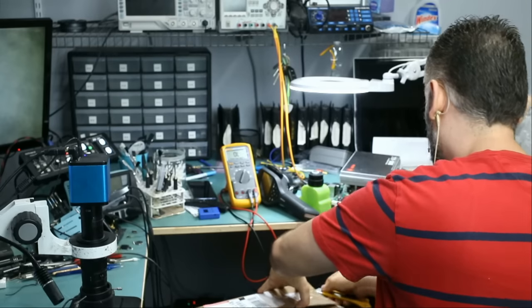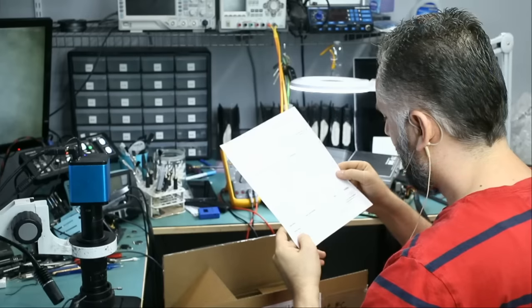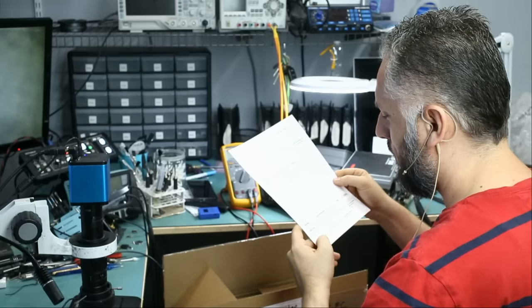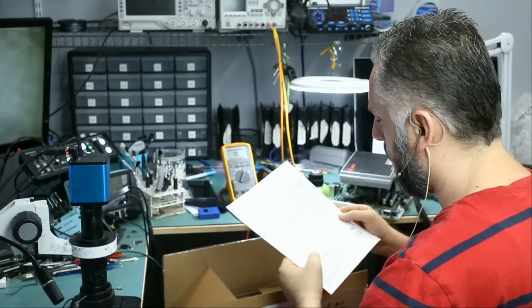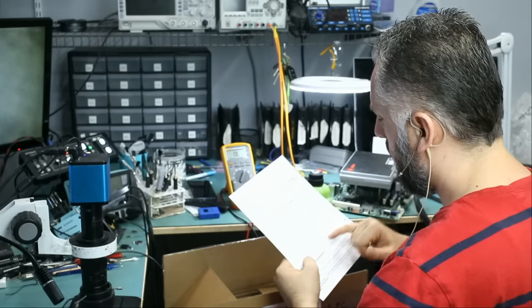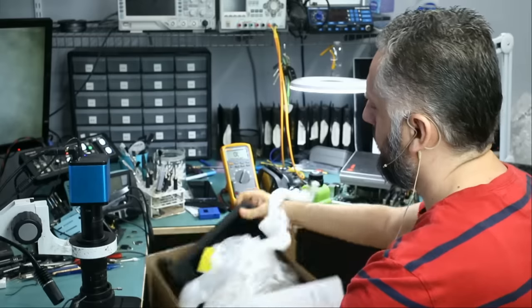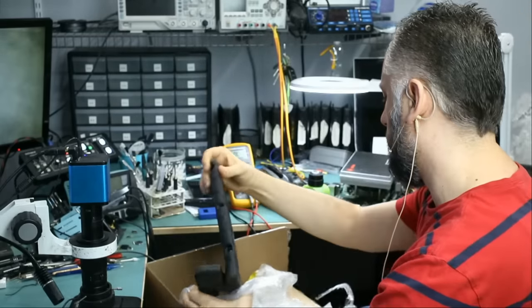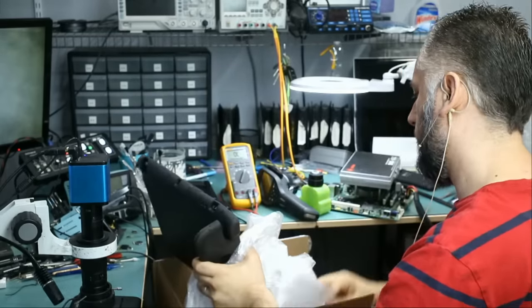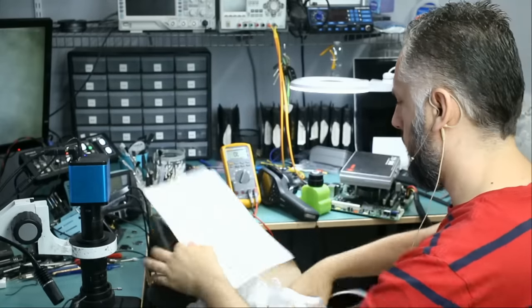And let's open up this package. And this one is iPad Pro 2015, model A1584. And what's wrong with this one? Shuts down after a few minutes, then powers back up. Okay, shuts down every few minutes and then powers back up. We're gonna have to see what's going on with this one. Is this expedited? And no. Okay, good.